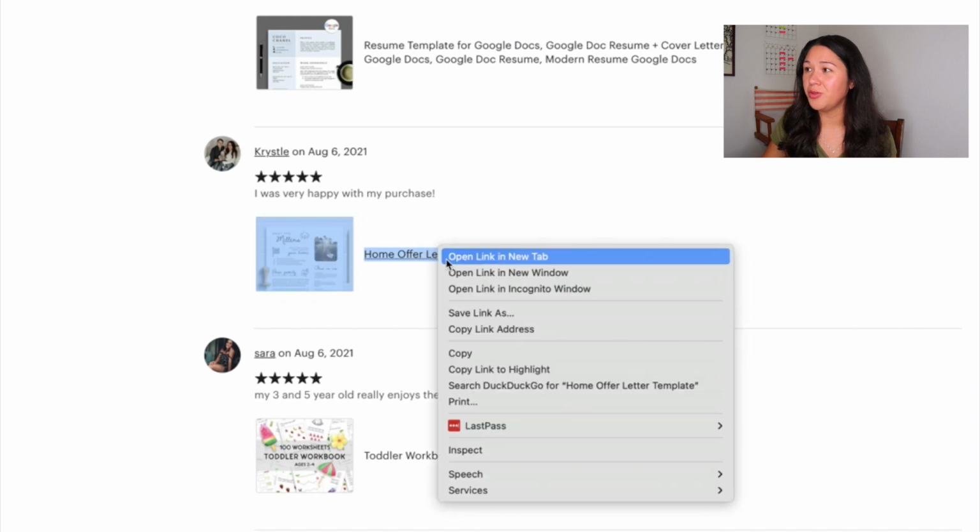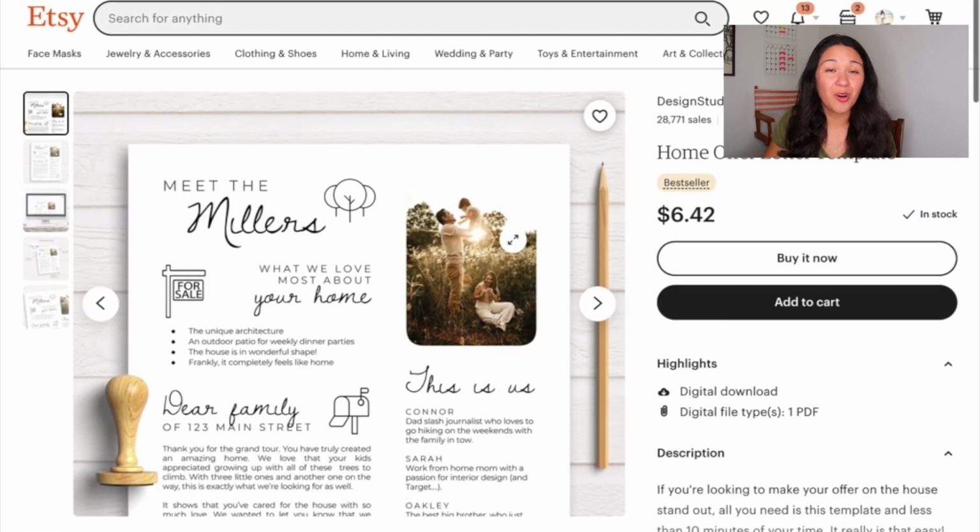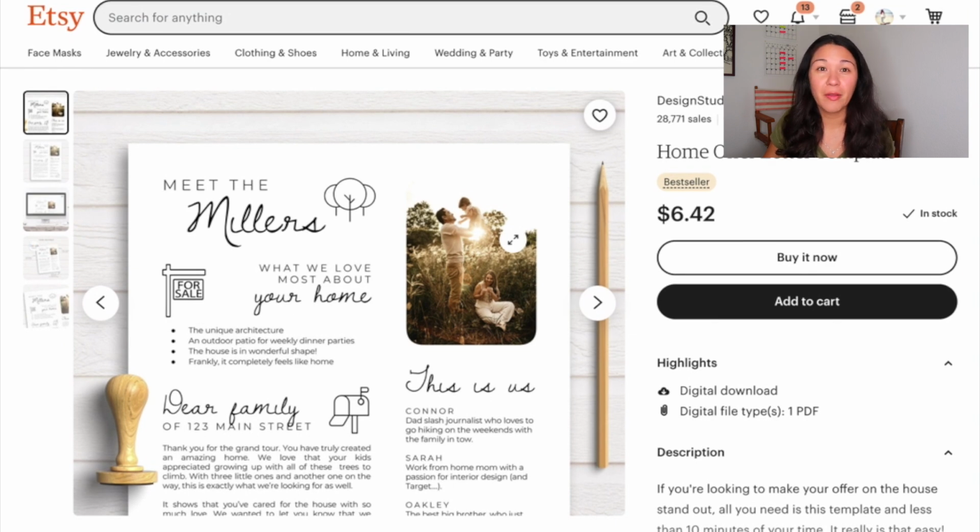We have had to do home letters before in the past where there was a bidding war on the house and they said, can everybody send a letter telling them why they want the house? And this is actually really cool and would totally make you stand out. So that is really awesome and I would never even think to create that.